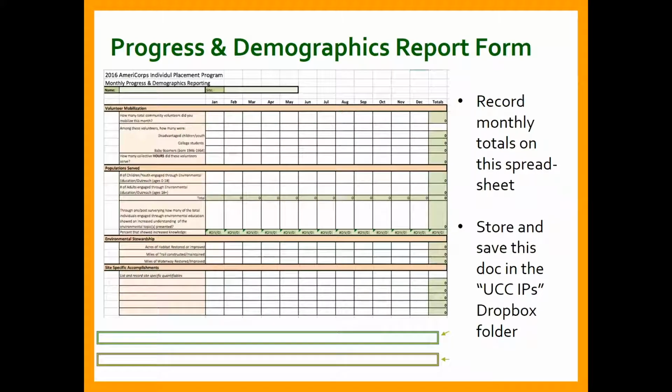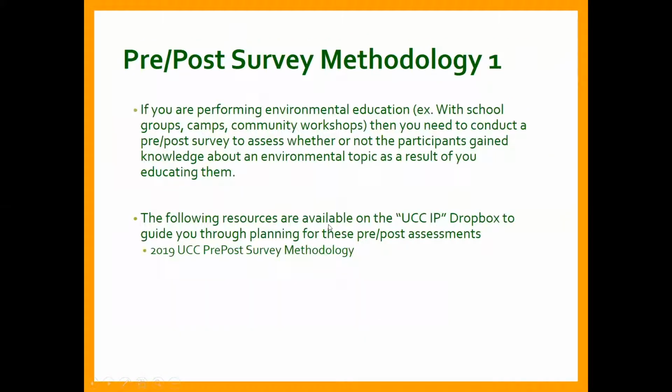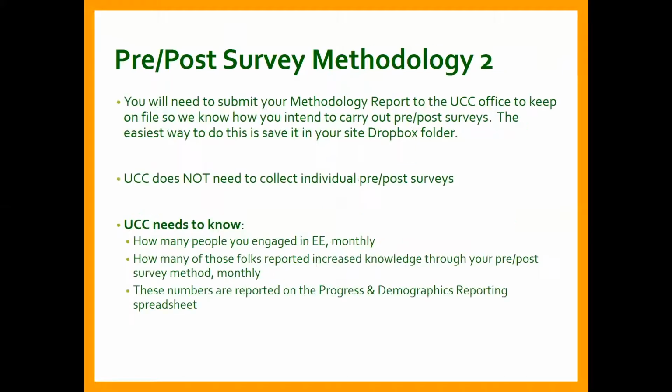So again, going back and looking at the spreadsheet, you'll see here, this row, through pre and post surveying. So through asking those questions, how many of the total individuals engaged through environmental ed showed an increased understanding of the environmental topics that you presented? So that number will be recorded here. You'll have your total numbers in the classes up here, and then how many of those folks in those classes actually gained increased knowledge from what you taught that day. And again, that's through pre-post survey methodology, as UCC likes to call it.